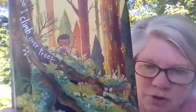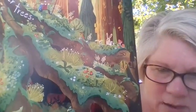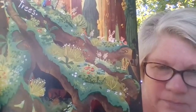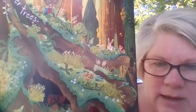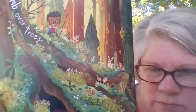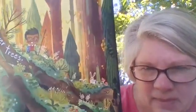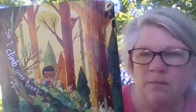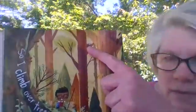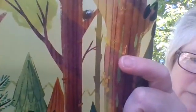So our first friend climbs over trees. Look at all the wonderful things he's about to encounter on his walk. All kinds of vegetation, flowers, creatures, mushrooms, fungus. Beautiful trees. Oh, what do I see in the tree? Let me see what that is. Looks like a nest with a bird.